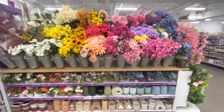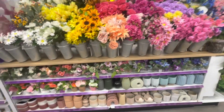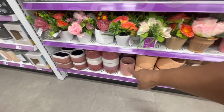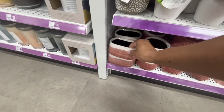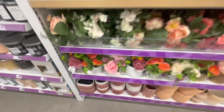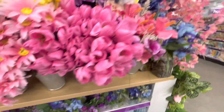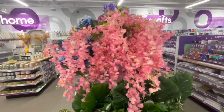All right, in this section here, they have all of their spring flowers, their spring picks. Everything is so pretty. They have their faux plants down here, the decorative floral down here, all of their nice, colorful planters. These are really nice. These are five. This one is four. Real pretty ones, guys. We're gonna come around on this side over here. More beautiful greens, flowers.